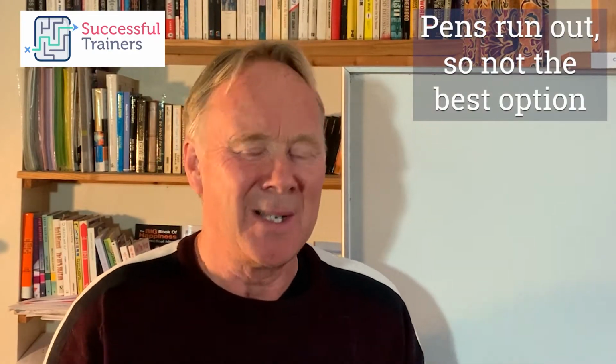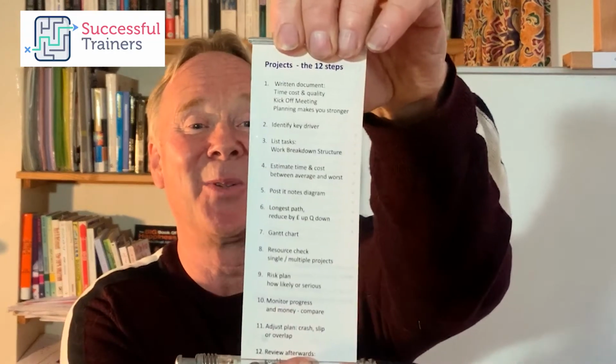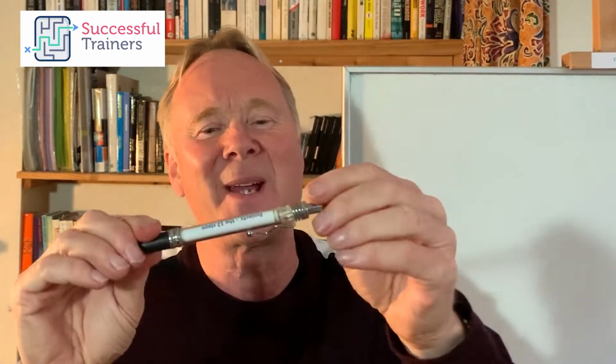Now, I have tried all sorts of other promotional items over the years. I'm not really in favor of pens because pens run out. But I did make this project management pen, which I think is pretty cool. So this actually pulls out, and on the other side, there's lots of details about me. So I did get some project management pens made. They're about £1 or £2 each, so that's quite a lot. But if you give one to each delegate, then they will keep it and they'll remember you until the pen runs out. That's the only snag with pens.